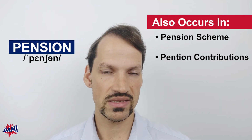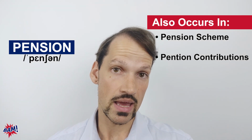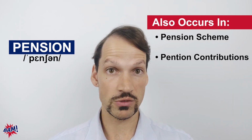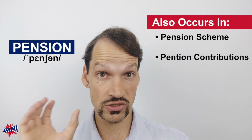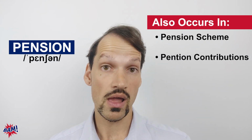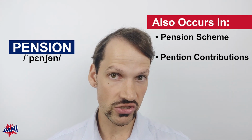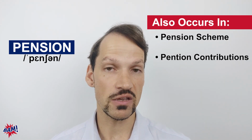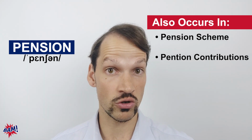The reason why I'm highlighting these stressed syllables and the weak syllables is because this is really important for developing a natural English rhythm, okay? English rhythm is very different to the rhythm in a lot of languages, and if you want to speak like a native, understanding where the stressed syllables and the unstressed syllables are is essential in helping you to achieve this, okay? So we've got pension contributions, and what you might get offered when you join a new company is if you want to sign up to their pension contributions.